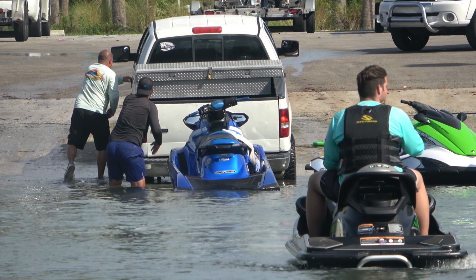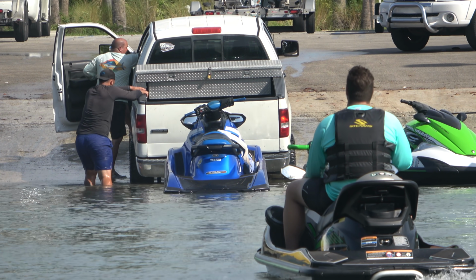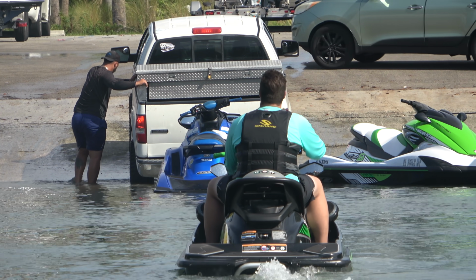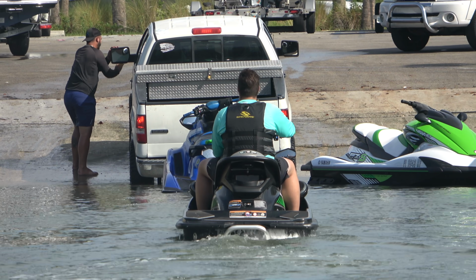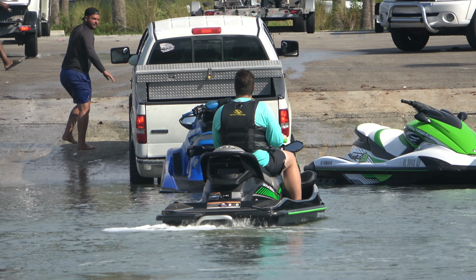I'm curious, though, how this one's going to play out. Our guy has gotten his rear tires wet, which is not good down here. You can still tell, even this guy trying to walk up the side of the truck, it's slick and he's struggling. And it doesn't take much for one of these trucks to slide backwards and get the free boat ramp car wash.